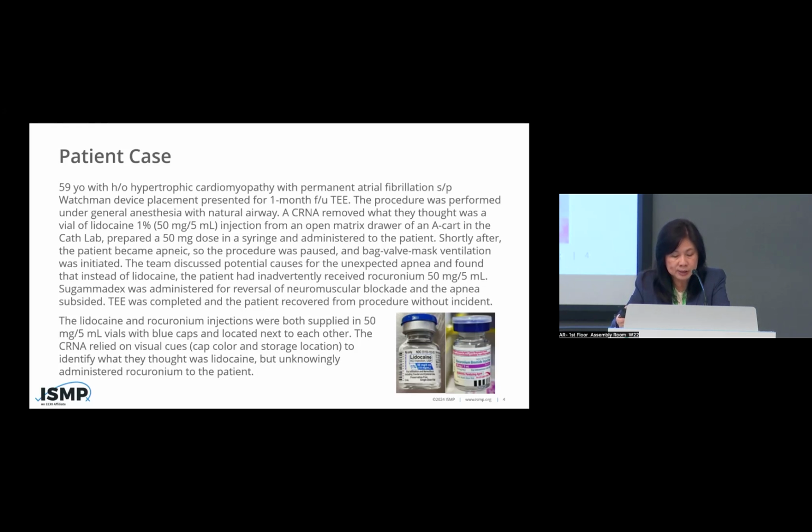The team then discussed potential causes for the unexpected apnea and found that instead of lidocaine, the patient had inadvertently received rocuronium 15 milligrams per 5 ml. At that time, Sugammadex was administered for reversal of this neuromuscular blockade, and the apnea subsided. The patient went on to complete the procedure and recovered from the procedure without any incidents.